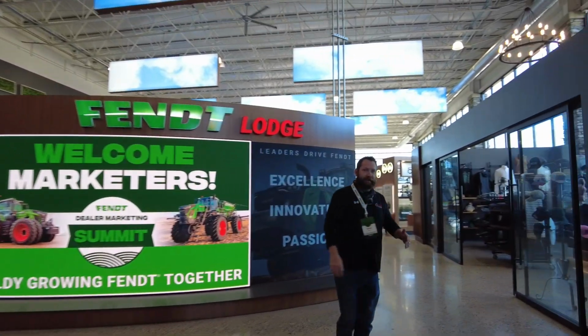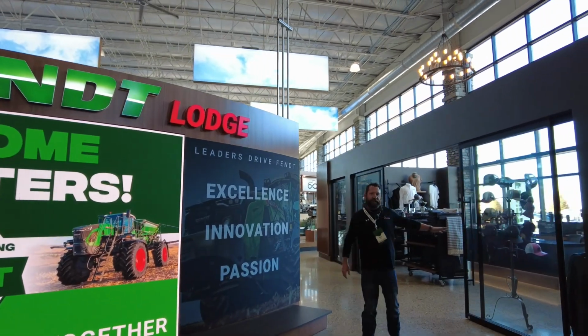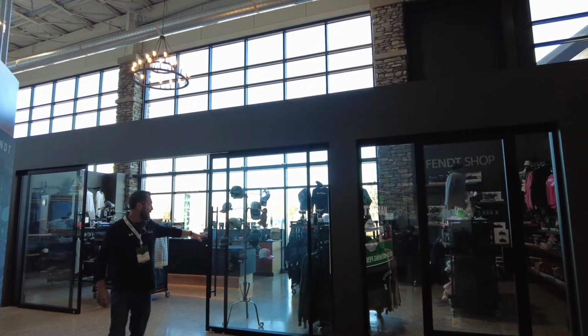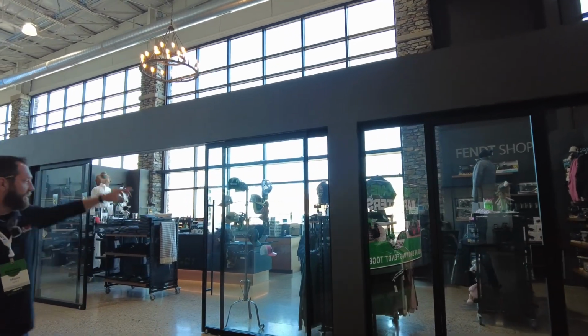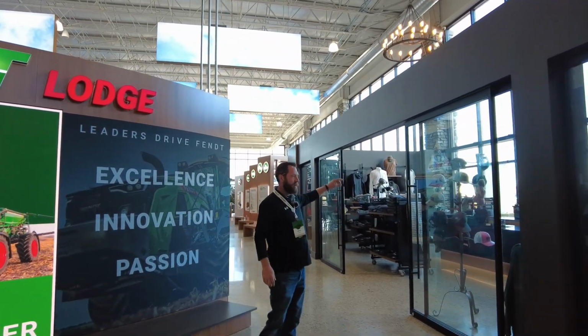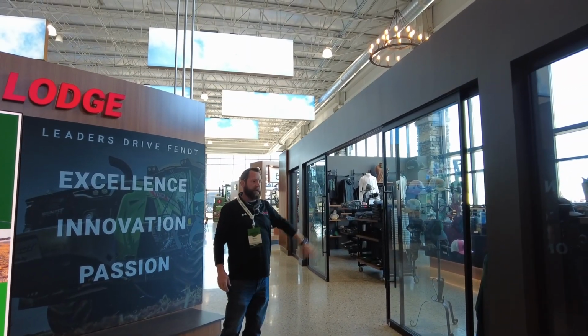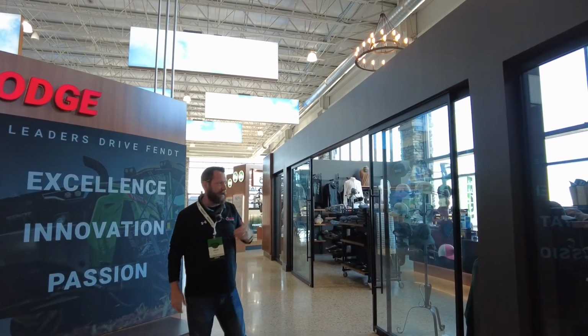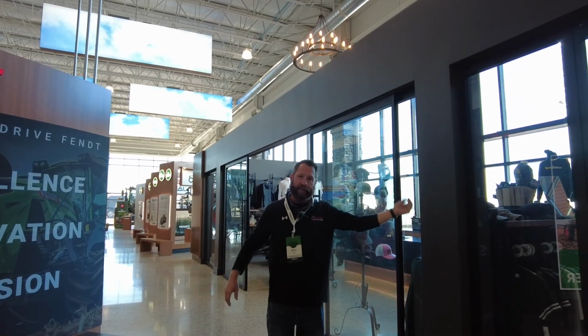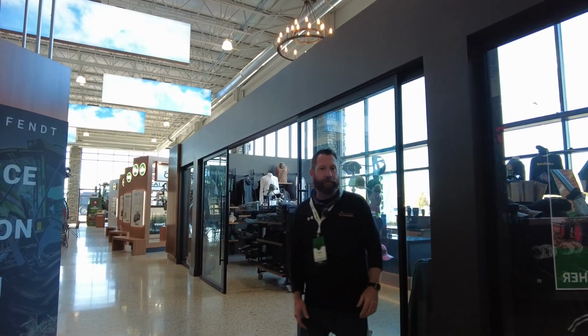Right off the bat, first thing you see, great merchandise shop. So we've got merchandise, we've got hats, we've got pullovers, we've got t-shirts, we've got stuff for kids, we've got stuff for ladies, we've got stuff for guys, we've got dress wear, we've got informal wear, all kinds of cool stuff. There's some toys over here, there's stuffed animals, there's water bottles, you name it, they've got it here at the Fendt Lodge, available for purchase when you're here.